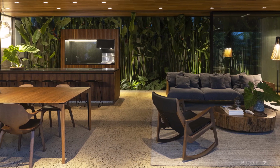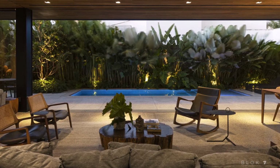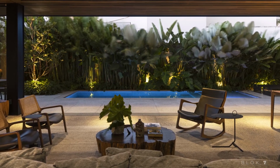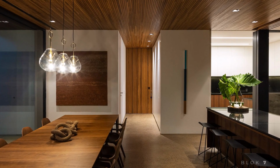AK House is a perfect example of how minimalist architecture can create an environment that is not only functional but also aesthetically pleasing and comfortable. With a well-integrated design, materials, and landscaping, this house offers inspiration for anyone seeking innovative and sustainable design solutions.